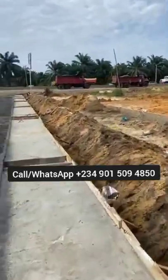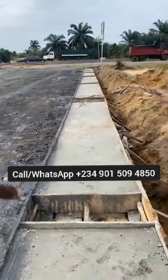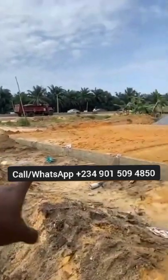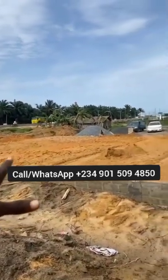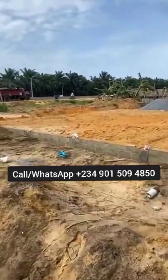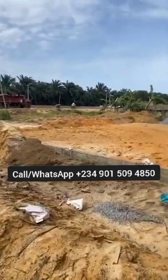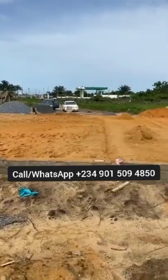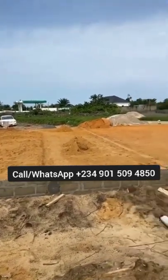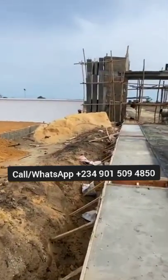So this is the drainage also in front of the estate. All the drainages that I showed you will be covered to ensure that everything looks very neat. And to my right, this foundation is for the lawn tennis court. When you see a developer that is not joking with infrastructure, you know that this is a signal that this is the place that you need to invest. Imagine, allocation has not been done and already we have all of this in place. This is an indication that you need to invest here. So this is the gatehouse.